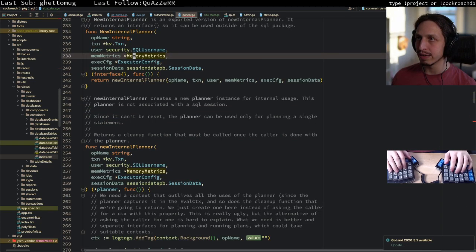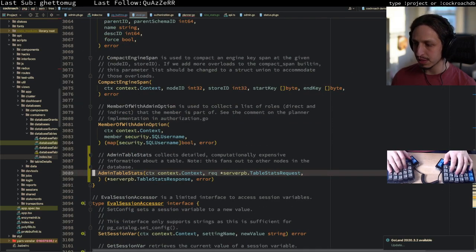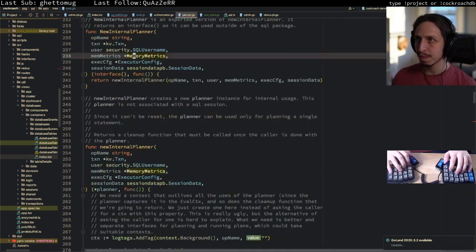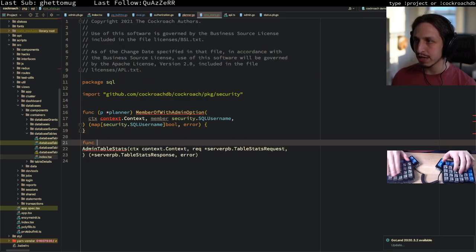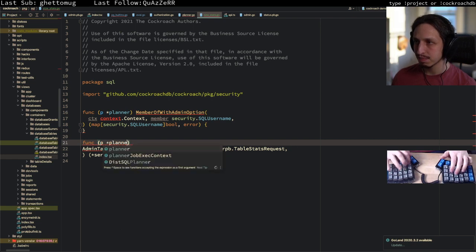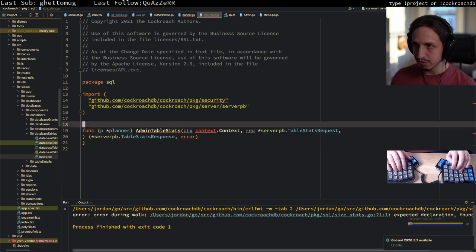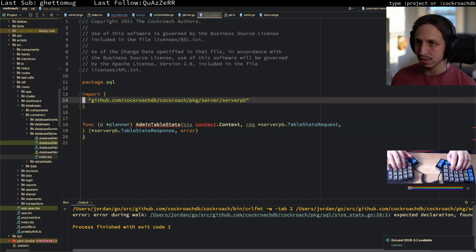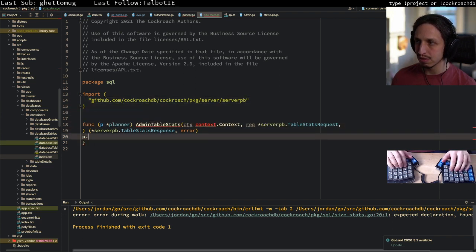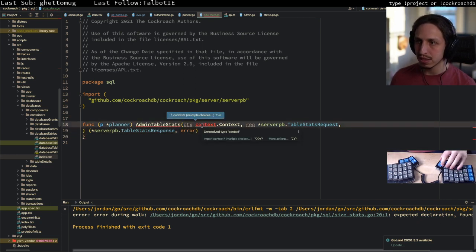And so then we can go ahead and implement our new function, admin table stats, directly onto this planner object, func p planner admin table stats. And what it's going to do is reach back out, and hopefully the planner is going to have a way to, actually, what's going on here? My IDE is just not keeping up.